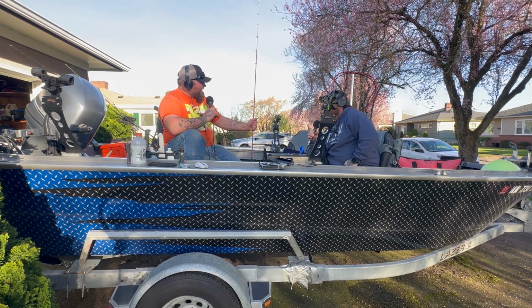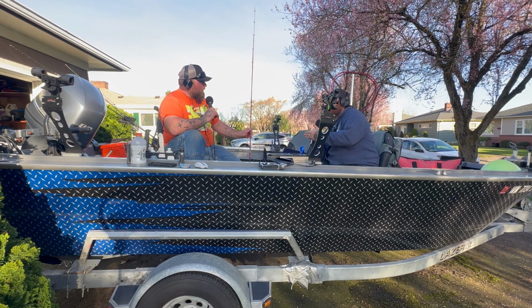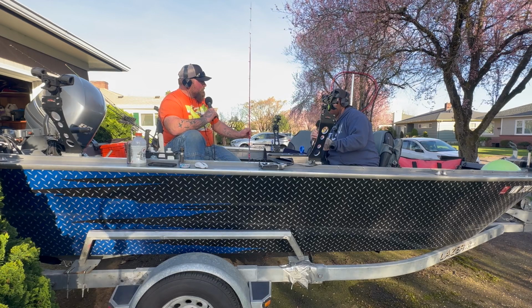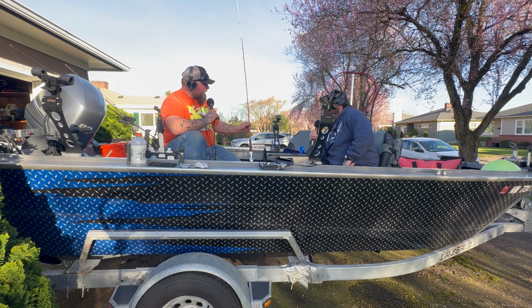Yeah. But I'm an old school guy. I grew up fishing glass rods. Growing up in the 80s and 90s, that's what my dad, my great-grandpa, and my grandpa had. And to me, my opinion, you can't get a better rod than a glass rod. No, dude, this thing feels slick and it looks awesome.